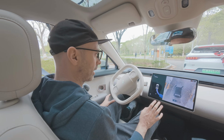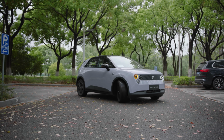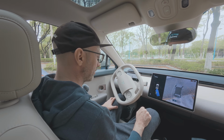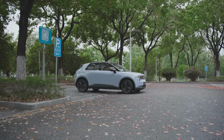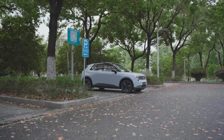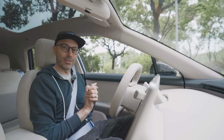And I like how this is just becoming the norm now. Now small cars are easy to park anyway, but it's nice to have this additional feature in an affordable small EV. No fuss, loving the graphics on the screen. 270 centimeters away. Easy peasy. Done. That is self-parking in a Firefly.